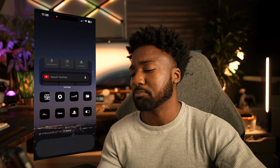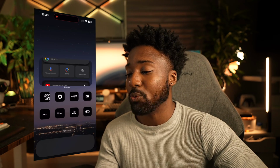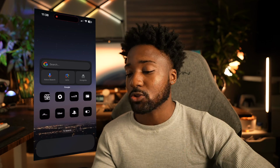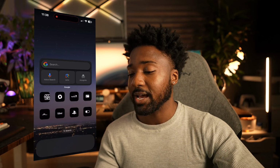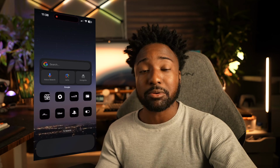I'd like to keep things simplistic. Now this widget, I actually don't have any blank space because I want to keep everything nice and quick. So I want to quickly search on Google. I can just tap on search and type in anything and be able to search it just like that.